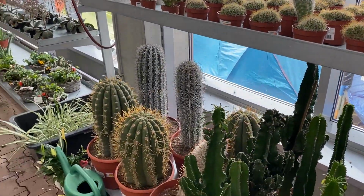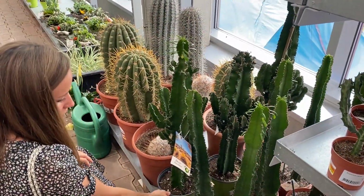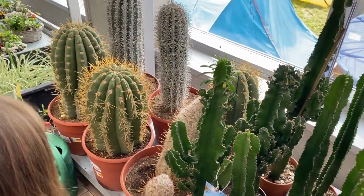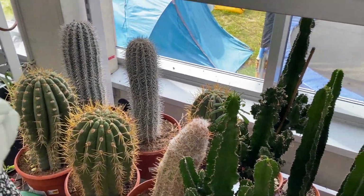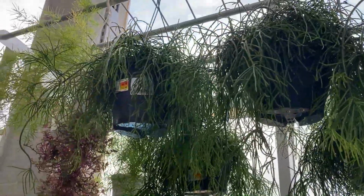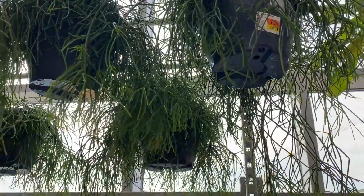Pretty. How much is that big cacti? This one? 43. I do think that's the pricey. Hairy one? This one. I don't know. This one's 119. I really, really want to take one of these home. How much is that? Rip salad. €10. Look how bushy it is.